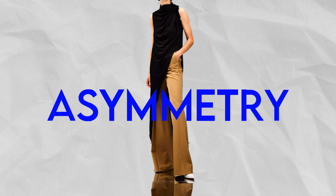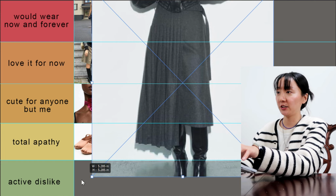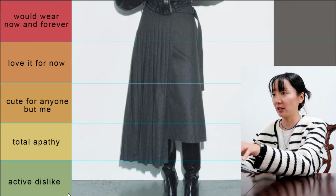The next one is asymmetric hems. Let me increase the size of this picture so you can see what I'm talking about. So this comes in a lot of different shapes and forms. There are handkerchief hem tops, and there's stuff like the skirt, which is more like an asymmetric hem like this, or it could be things that come to a point.